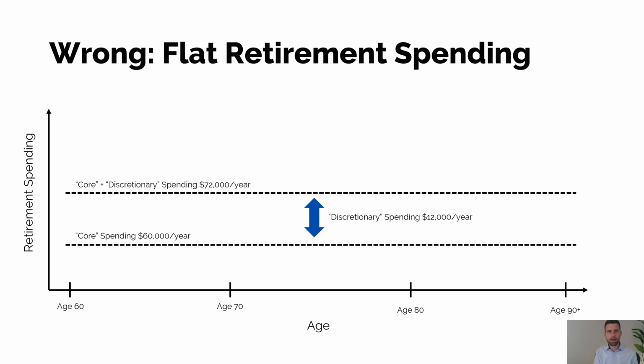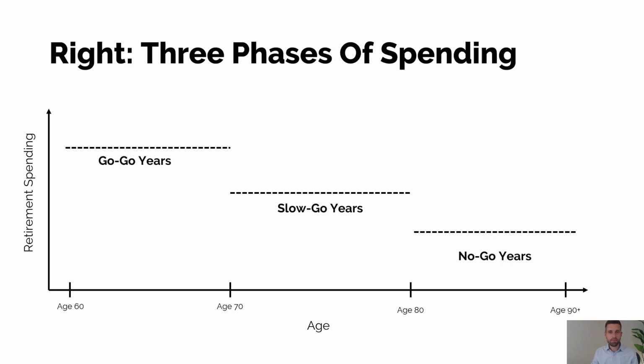spending. So things like property taxes, groceries, utilities, things that aren't going to change much from year to year, month to month, and then they've got their discretionary spending, which they can use for travel or entertainment or hobbies or other things. So at least this is a little bit better, but it's still not the best way to plan retirement spending. So ideally what we want to be doing is we want to be planning retirement spending in 3 phases. So we want to have the go-go years, the slow-go years, and the no-go years.